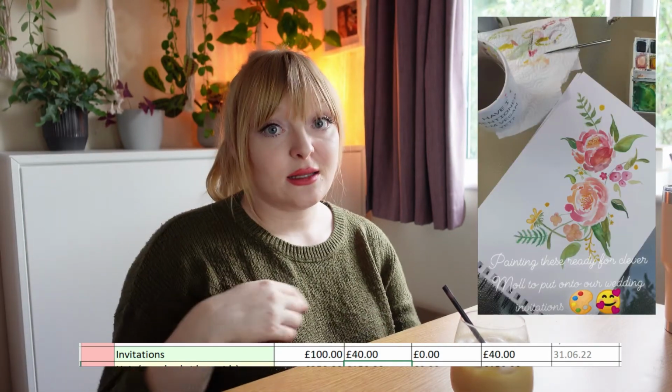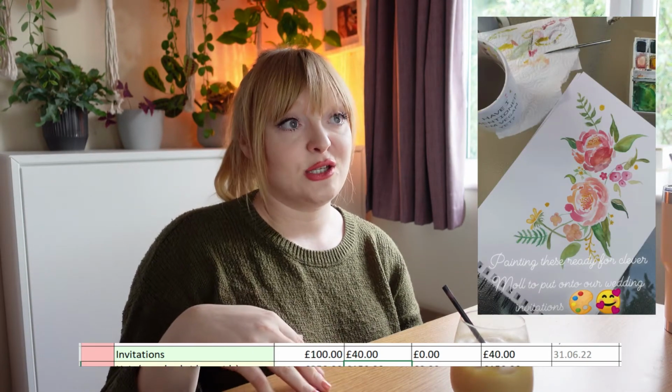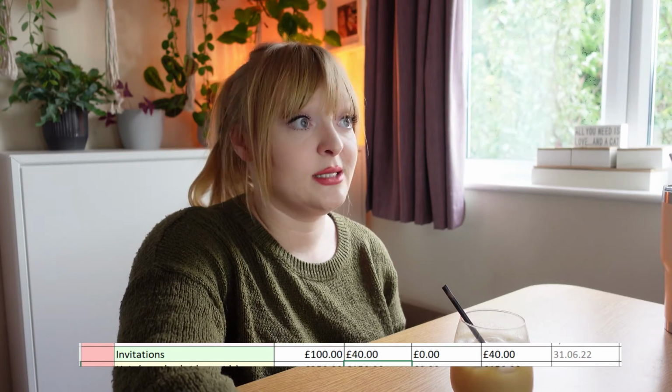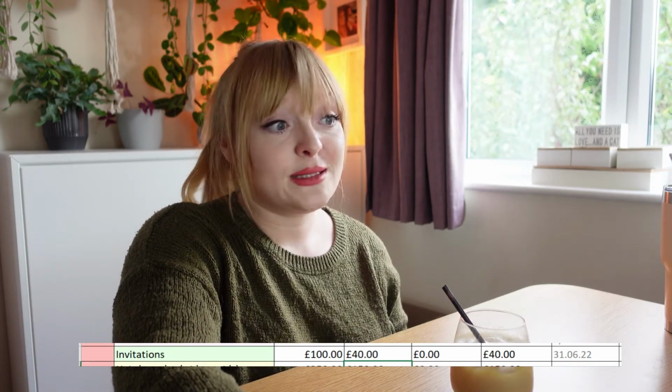But yeah, the invitations, basically I painted the sort of motif to go on the invitations, and then Molly, my very clever sister-in-law, put it all into Photoshop and made it look how I had envisioned. And then the only cost to us was to get these printed on nice card, at a professional printers, which we paid for, and that cost £40 last time, so I'm assuming it will cost £40 again next time, so that's why I put £40 in there. Doing your own invitations is an amazing way to save money, because at the end of the day, they're just bits of card that go in the bin.